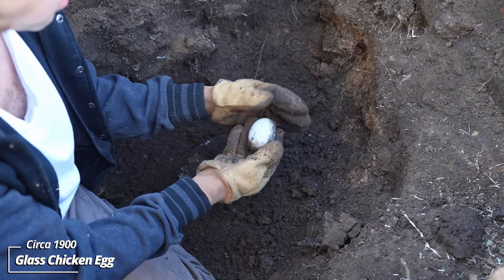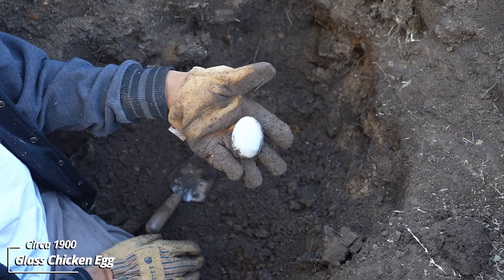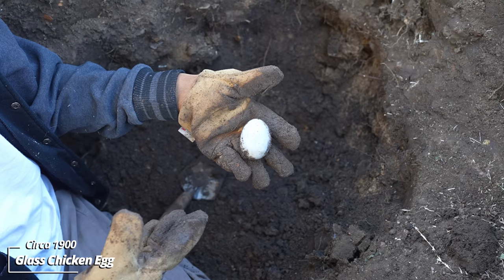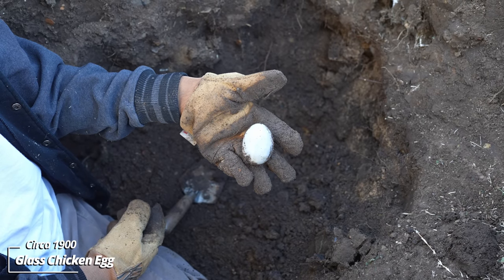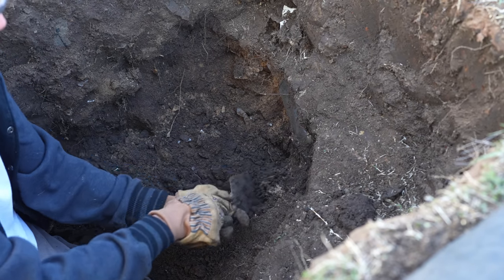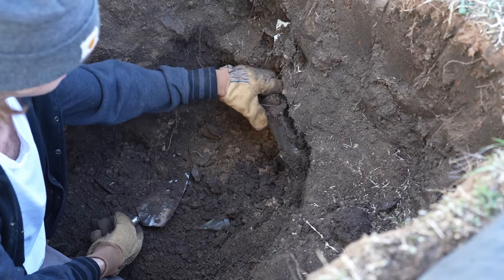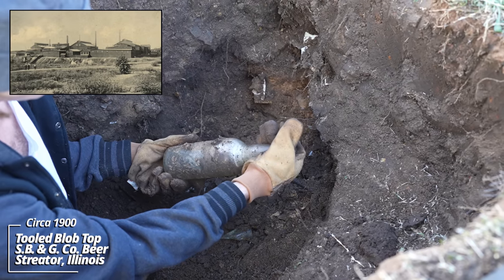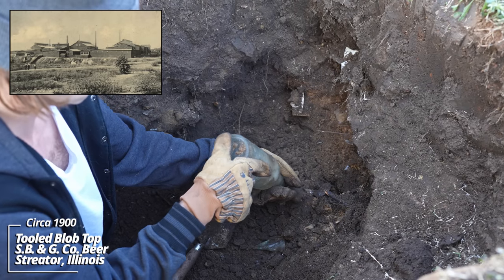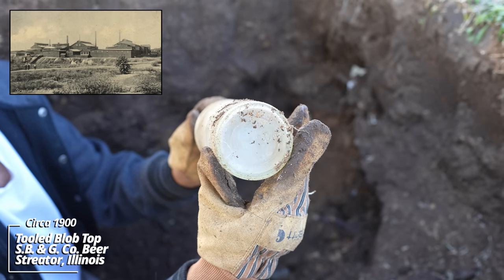Wow. So this is an egg, some kind of glass egg. These were actually made to put, I was told anyway, in a hen house. And when hens saw these, they would lay eggs near them. Interesting. Blob top beer. SB&G Company, that's the Streeter Bottle and Glass Company. Streeter, Illinois.